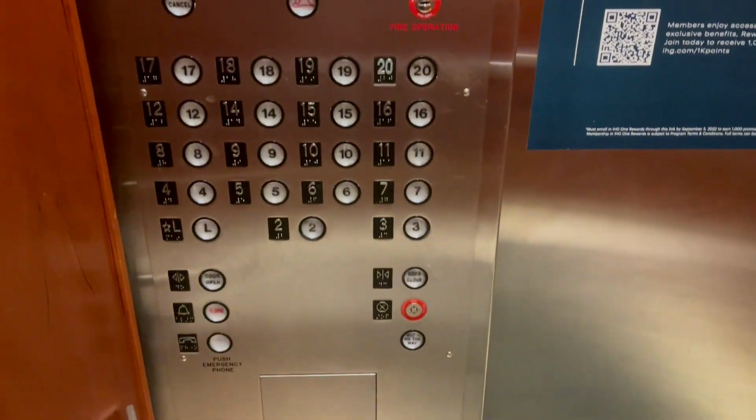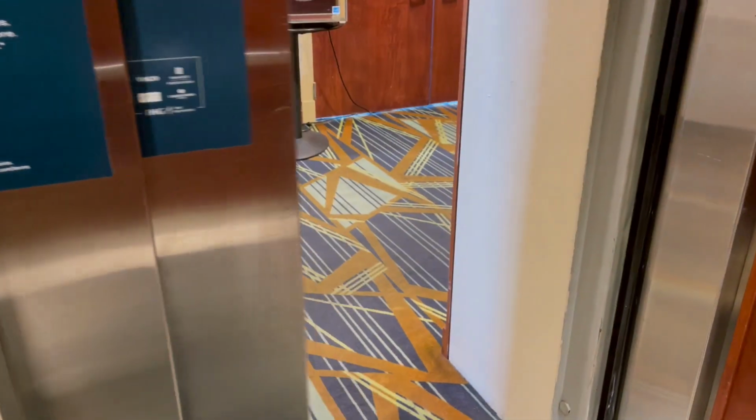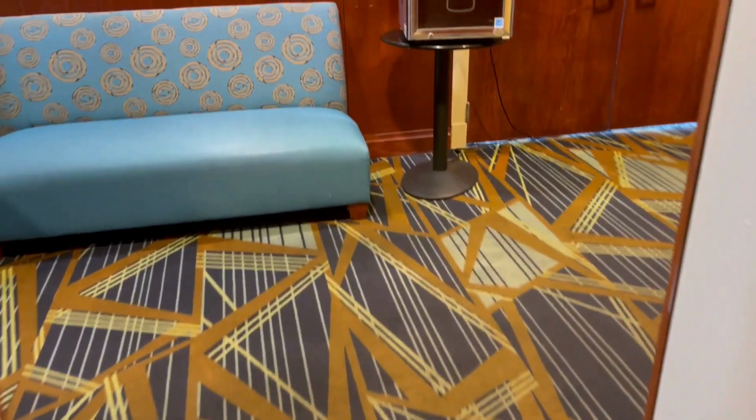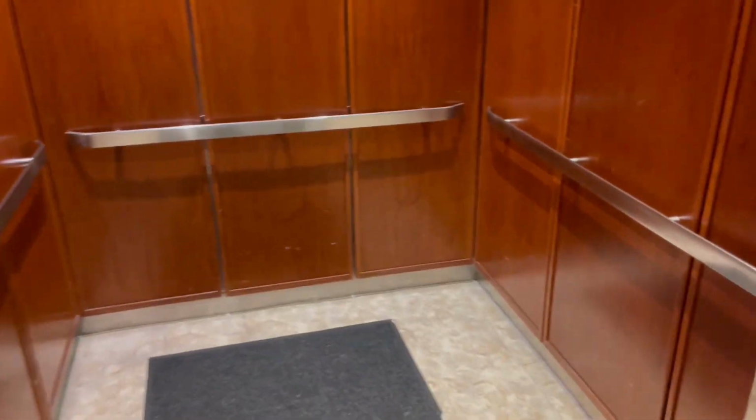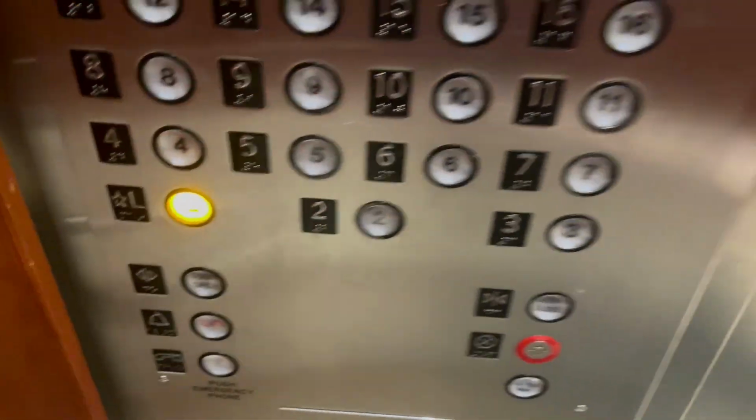Here we're at 20. Looks like they renovated this hotel. Look at this hotel. So it's literally cylinder shaped. All right, let's go on the L.